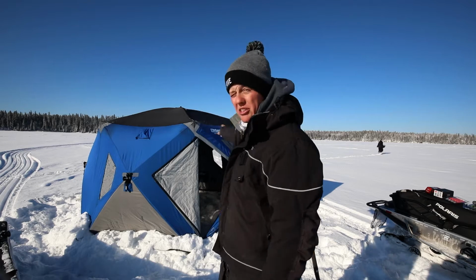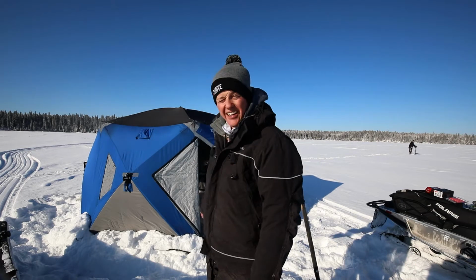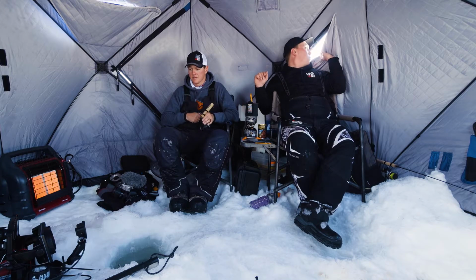Keevin right now is drilling 2 holes on either side for tip-ups. We're gonna lay some Cisco's on the bottom, and then we're gonna jig inside of the shack. 2 big dead baits laying on the bottom, which I like. I prefer to catch a jig in though.